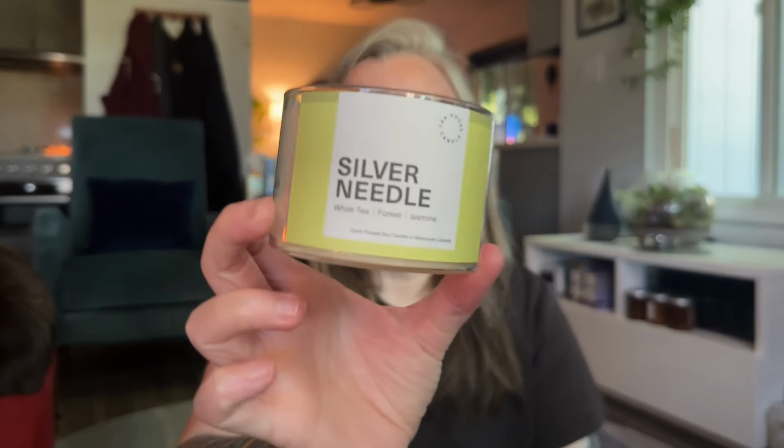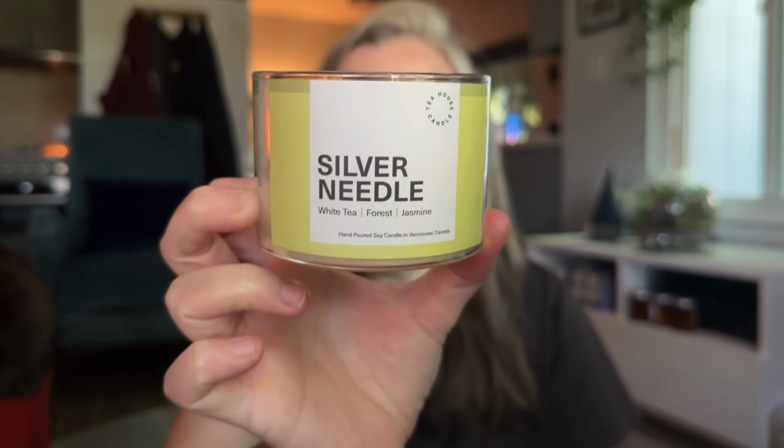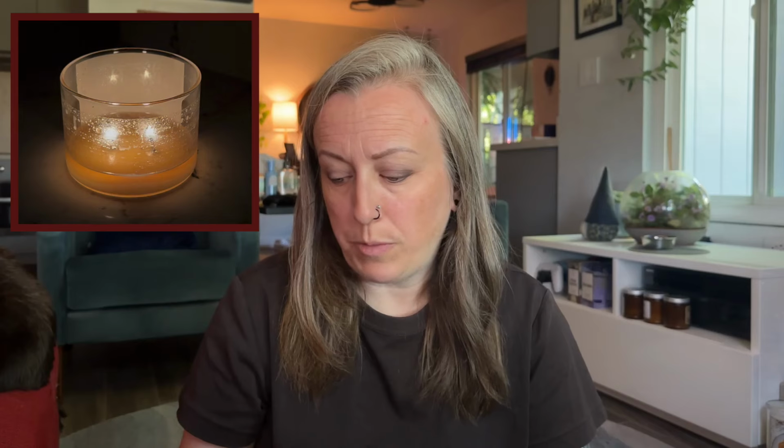Number 3, I would choose Tea House Candles Silver Needle Candle. Now, unlike the candle in my green tea episode, this one did have throw, and it was very, very pleasant. I wouldn't say the strength was super strong. I would probably do a light to medium in terms of strength, but unlike the green tea one, I could actually smell this. It was very pleasant. It did fill my bathroom space, and it would make a nice bathroom candle.